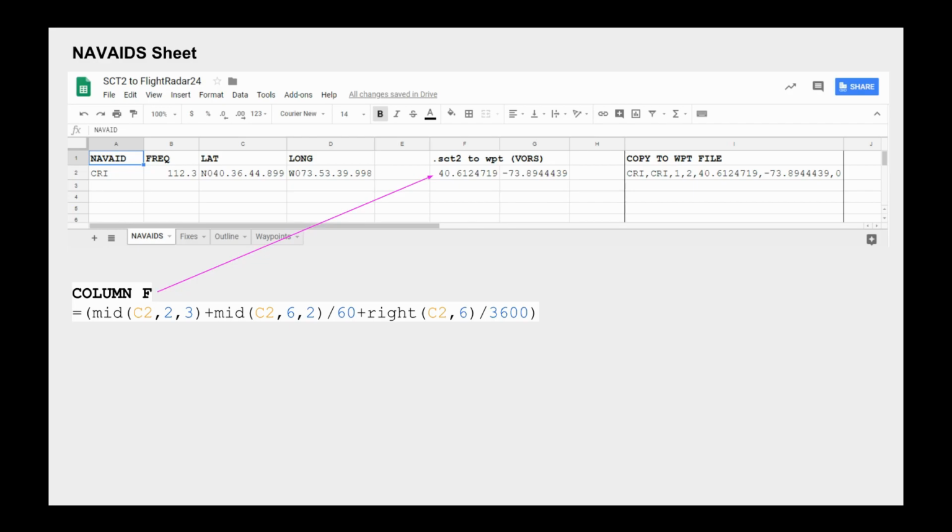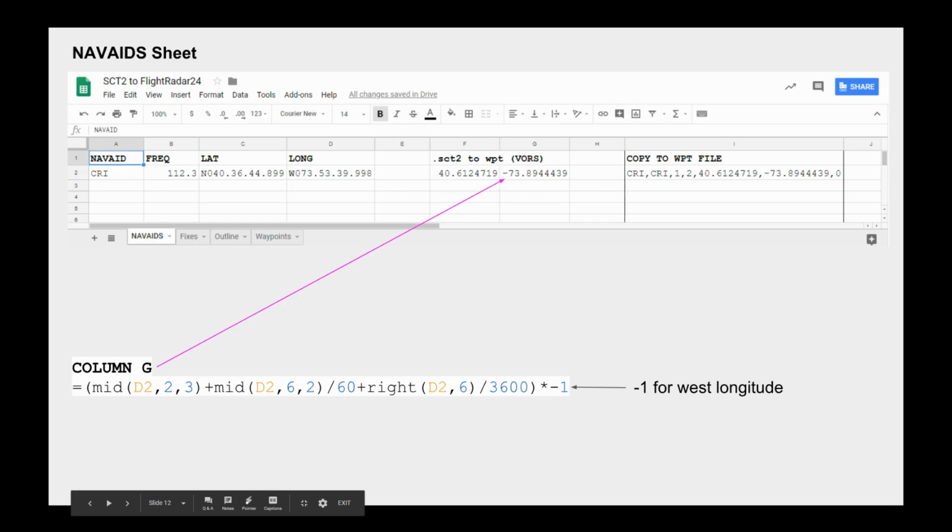Now, if you notice in the VRC sector file, the latitude and longitude is not a dot decimal representation. It is the first field, N040, that's the whole number latitude. Then the next is the minutes, and then the last six places is the seconds. So they have to be converted. So this formula in column F does exactly that. In column G, it does the exact same thing with the longitude.